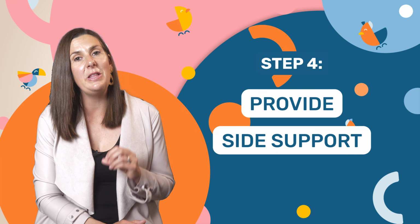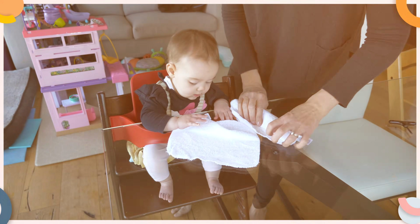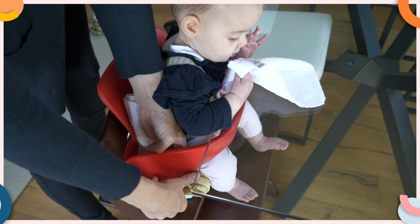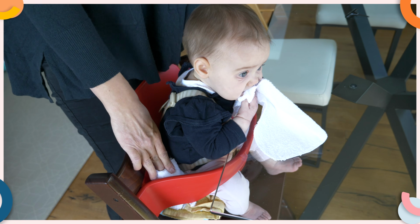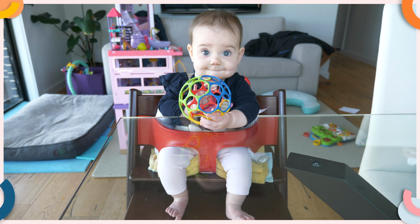After making sure your little one's feet are supported by the footrest, the next step is to focus on giving them side support. As I mentioned earlier, most high chair seats can be quite wide, leading to babies leaning or tipping to the side. So to prevent this from happening and ensure that your little one is able to maintain that upright position, you want to place rolled up washcloths or tea towels along the sides of their bodies from their thighs to below their rib cage. This not only provides the postural support they need, but it also ensures that they can move their arms freely.